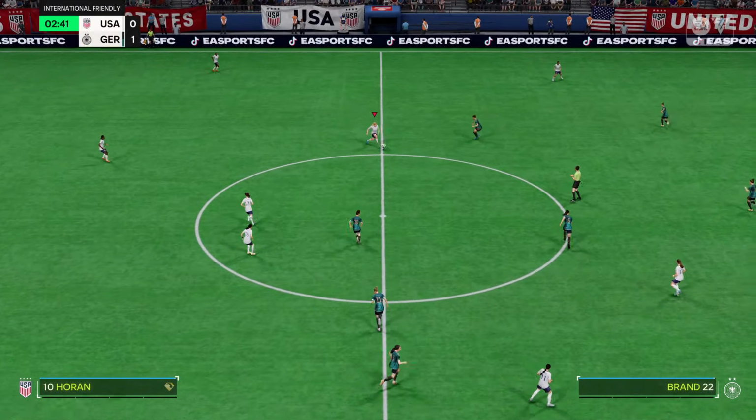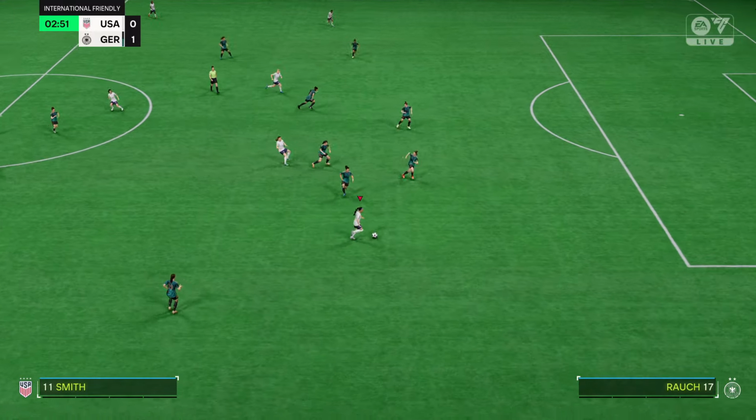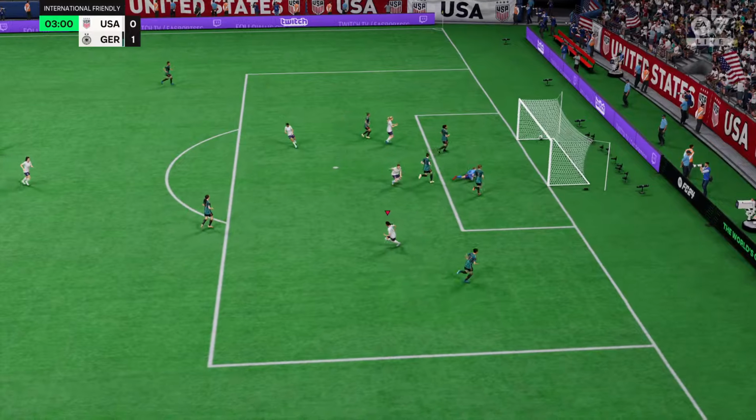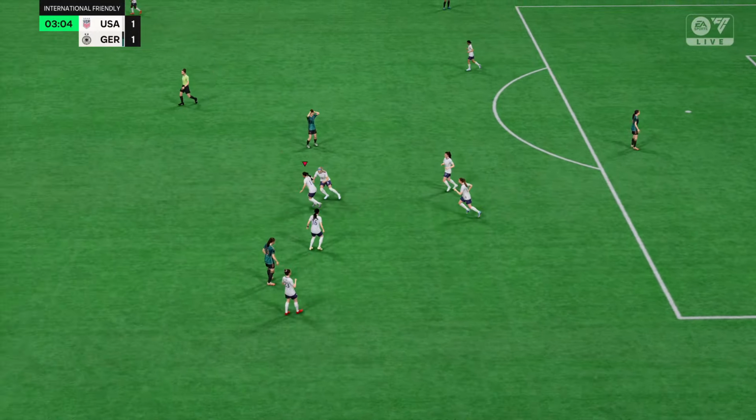Lavelle, onto Horan, Alex Morgan. Well, it's a good-looking position. Is there a goal in the future? And a goal to level this contest! All even!